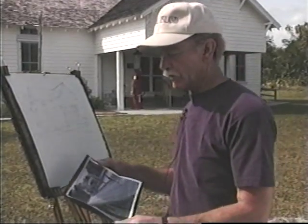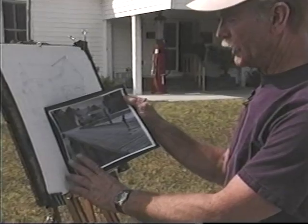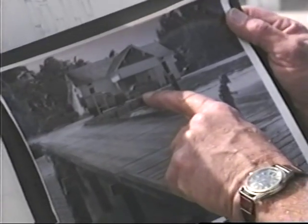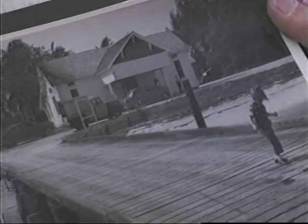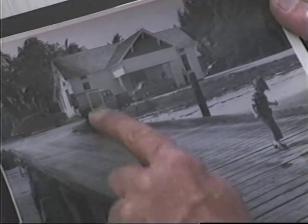And I also went in and borrowed a photograph from the people inside. Now this picture was probably taken, I would say, in the early 50s, because it looks like an old Plymouth or something there. But this is where the store and gas station was sitting back then. You can see the dock. And where I'm standing right now, I'm probably standing someplace in here.